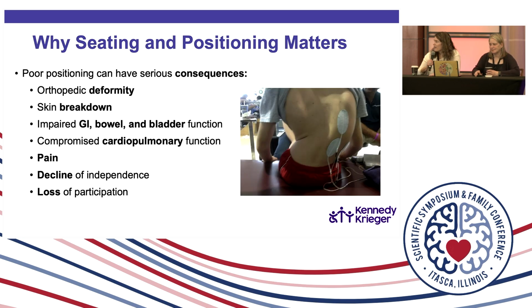And this is a picture that I thought was useful to indicate why poor positioning could have really serious consequences. So you might have a cushion to sit on, but if it really doesn't help avoid orthopedic deformities or skin breakdown, then that seating equipment is not appropriate. And so it's really important, if you don't know how to judge that, to go to a professional to make sure you're getting and you understand why the seating configuration that was recommended is recommended. You can also have consequences to GI, bowel, and bladder function just by the ways you sit for long periods of time.